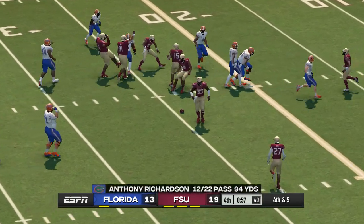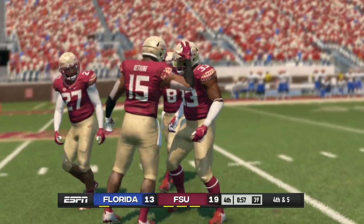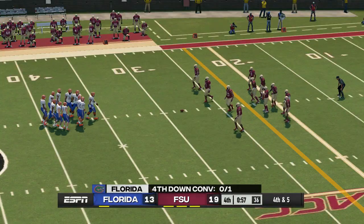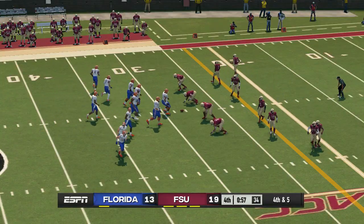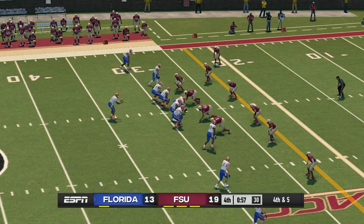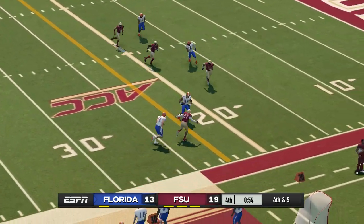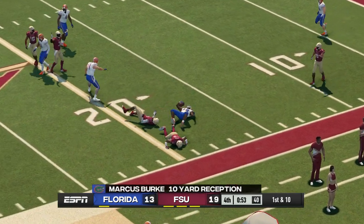Well, a lot of frustration by that offense, but you've got to give the defense credit for coming up with a stop in this quarter in a game this close. Looks like they're going to go for it on fourth down. This is their last chance. They need a big play here. And he's tackled at the 18-yard line.